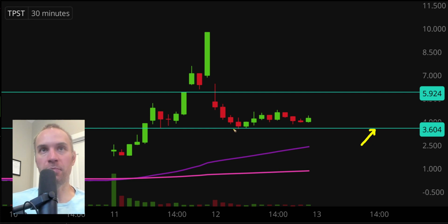I mean, check it out. Beautiful job of the chart doing a job of showing where potential buyers might be. So that is basically the bottom part of the current sideways channel because nothing fancy.